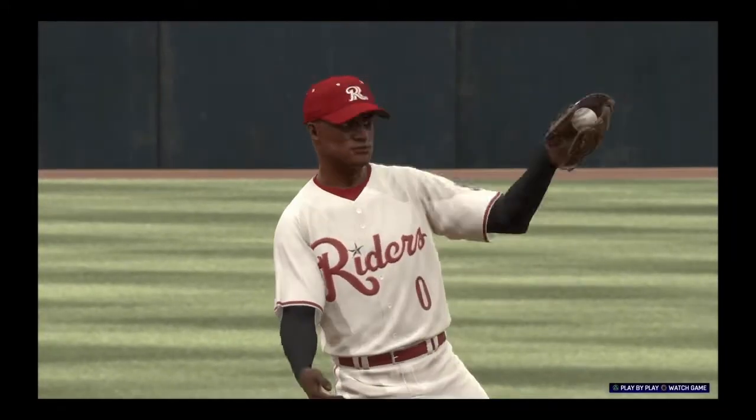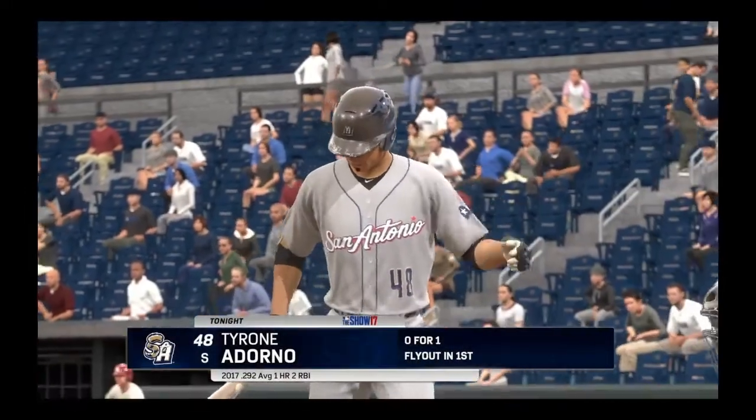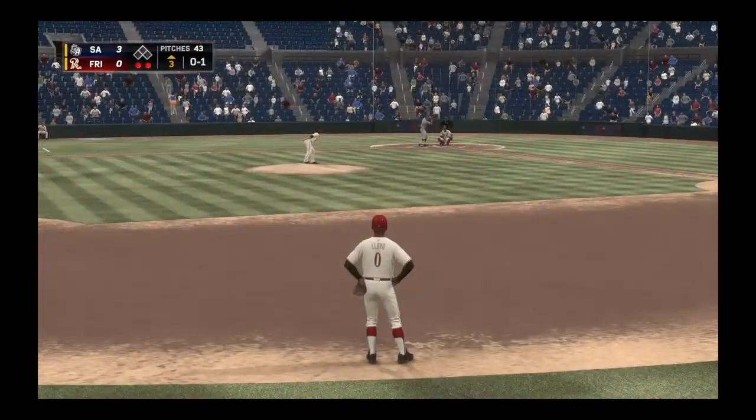Time for a look at the defensive alignment for the home team. Stepping in and ready for another shot, Tyrone Adorno, 0-for-1 here in the early going.